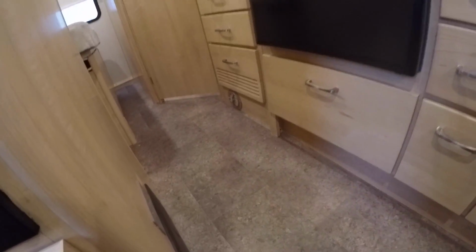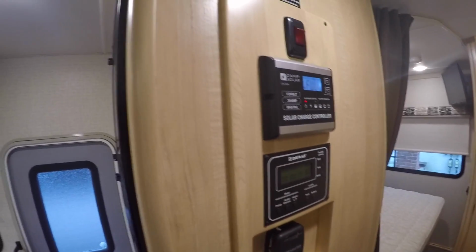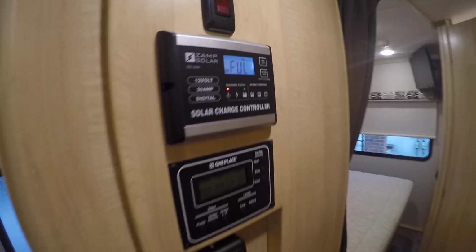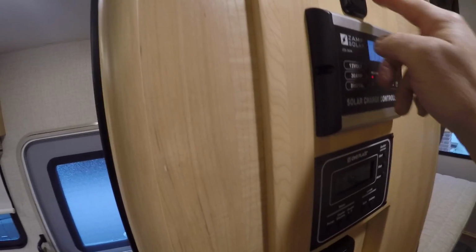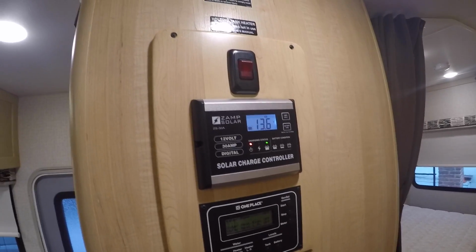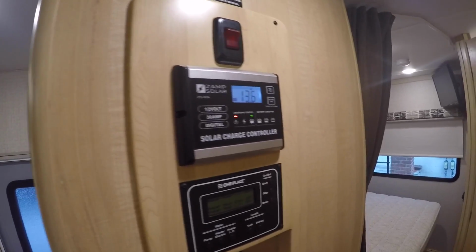And you'll notice here that furnace ducts on the floor are all throughout the coach as well. Looking up here to your main control switch, you'll see the main slide control in and out for the slide out, which we're going to take you to in a minute. Heated holding tanks, which is 12 volts, just to keep your tanks from freezing in case you were caught and were coming up from the south in the wintertime.